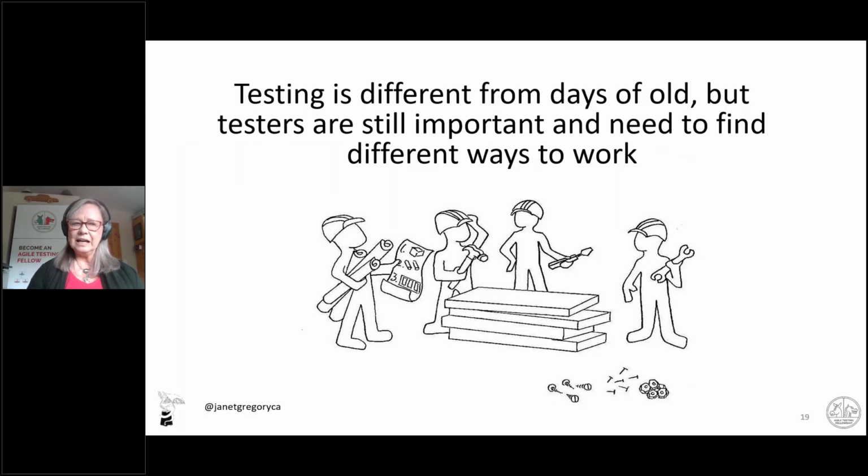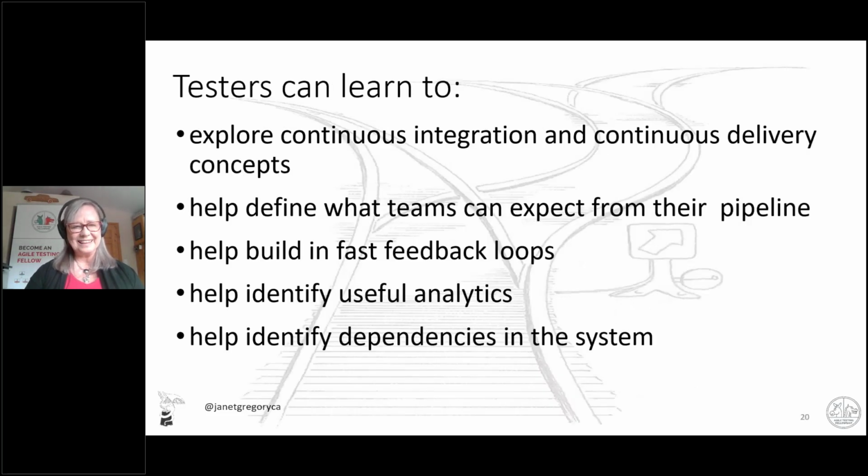And I do recognize that testing today is different. But I believe that testers are still important. They need to find different ways to work. But the team also needs to figure out ways to work with them differently. And there's lots out there to read on that. Feel free.